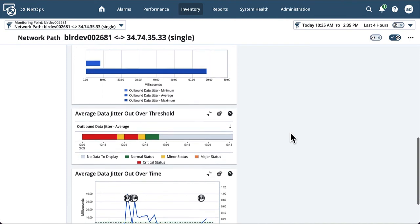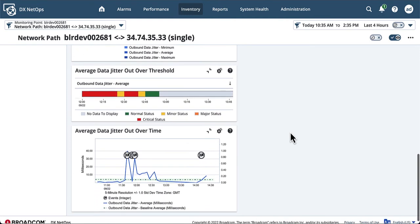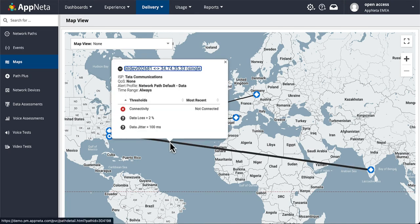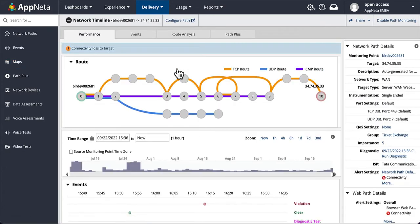Again, from beyond the edge of your data center for the new enterprise network, which really is the internet. So we're going to jump into our AppNeta solution here. Immediately, we see 3 network paths that have been set up to access our SaaS-based application here in the United States, and we see connectivity issues on our India connection.